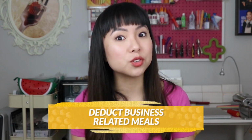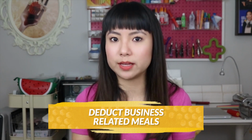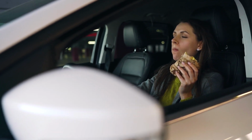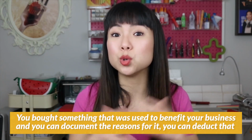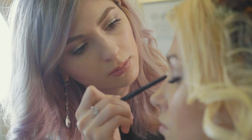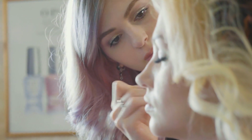Number 8, even your business-related meals can also be deducted. So say, for example, you're traveling for a multiple-day craft show. Say it's a 10-hour show and you've bought lunch from the food truck at the show. You can deduct 50% of the cost of your lunch for being at the craft show. Generally speaking, if you bought something that was used to benefit your business and you can document the reasons for it, you can deduct that off your business income. For example, if I'm about to speak at an event, I might get my hair, makeup, and nails done. Normally, you wouldn't ever deduct those, but the fact that this was done for the business event, I can deduct those costs for that special occasion.